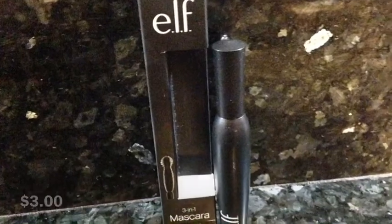This is the e.l.f. mascara. This is the 3-in-1 mascara in the shade Very Black. It is lengthening, defining, and volumizing. And this was $3, I believe. $3. I think so. Okay. Alright, so the packaging is really pretty. I like black packaging, anything. I like black clothing. I like black really much anything.